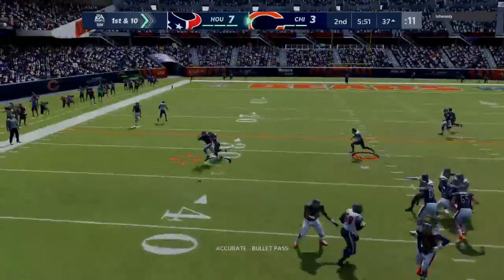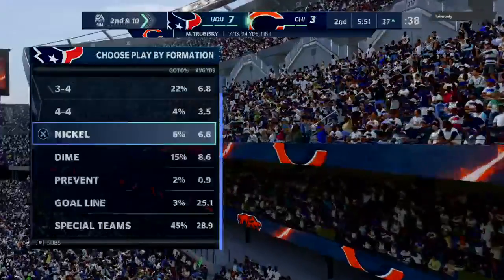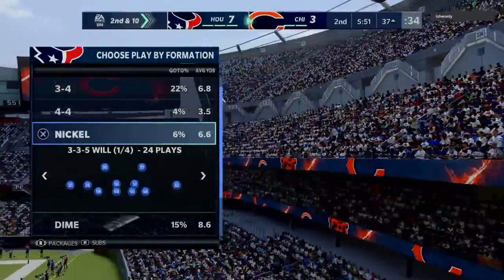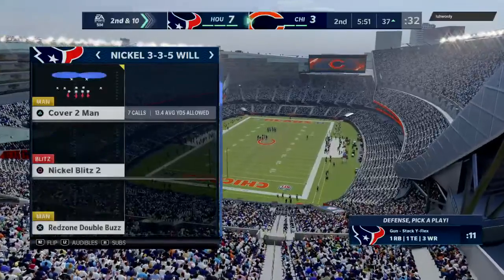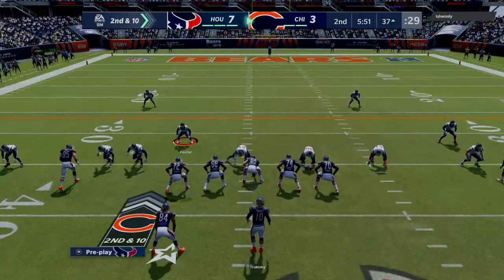A play fake to Montgomery. Now Trubisky. And that is incomplete. He couldn't hold on through the contact. Brings up 2nd down. And partner, to me, that one was all about timing. If he's there too early, it's going to be a pass interference call. If he's too late, it's a completed pass. He was Johnny on the spot on that one. Line of scrimmage, again the 37 as they line up.